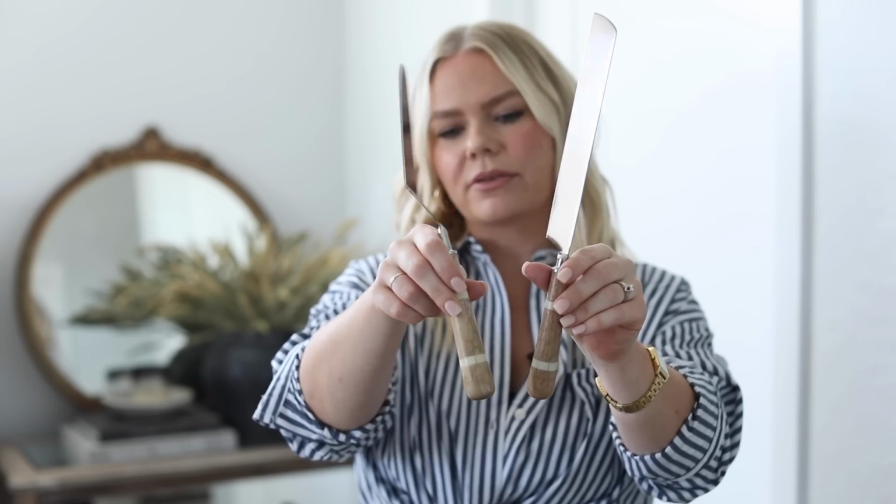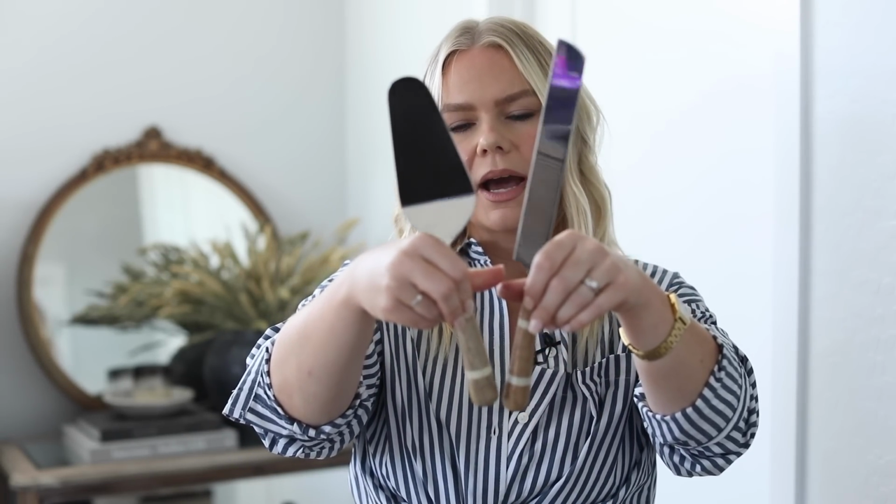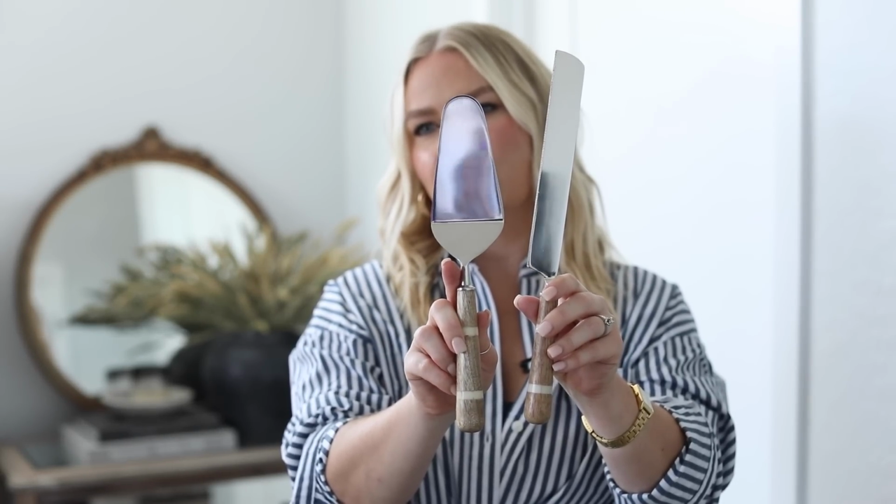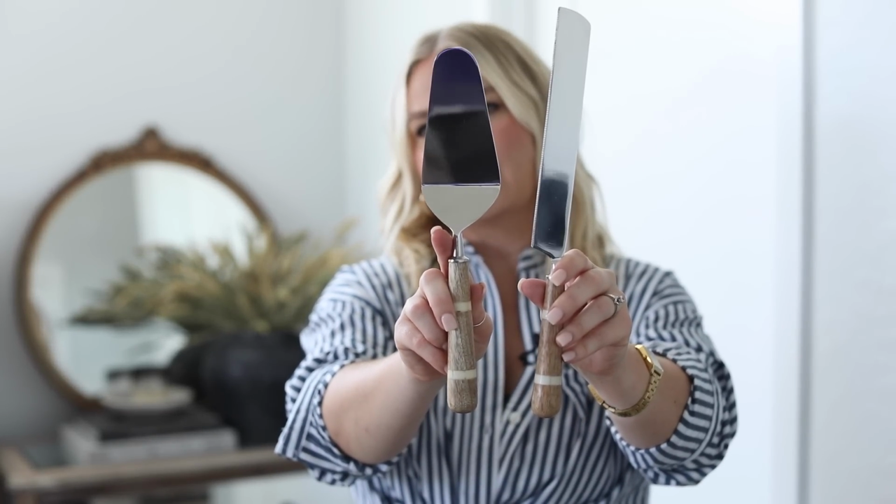Now, the only thing that bothers me about these is that the handles don't totally match, but I feel like these are just so pretty to add to my home, and it's gonna be so nice to have a pie cutter and spatula for our pies this holiday season.